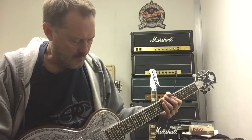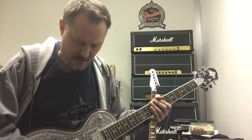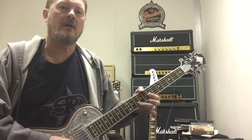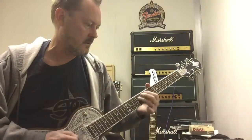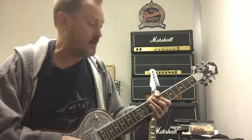I like that low end density. I've got it on the neck pickup here. Most of the time I play it on the neck pickup. We'll check out the bridge. It sounds good too.